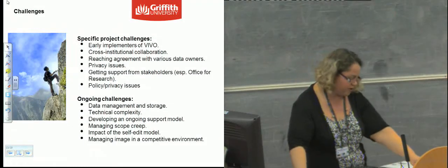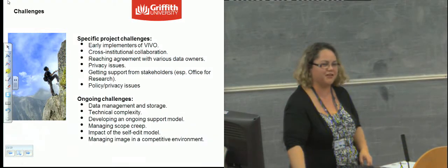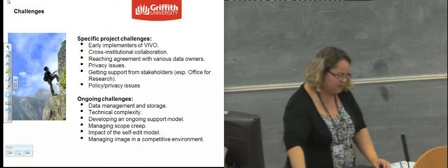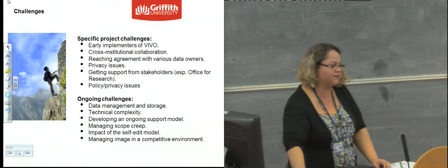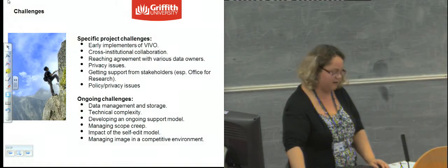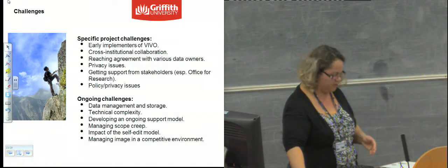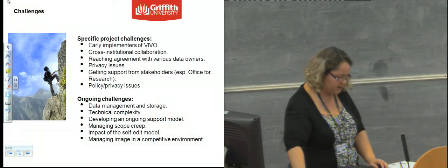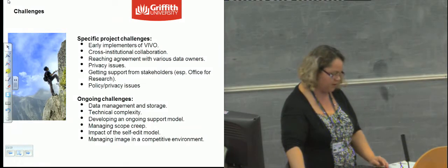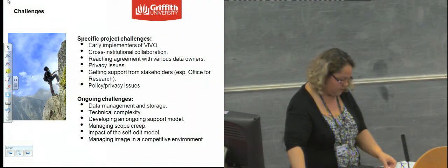So some specific project challenges were that, you know, being early implementers of Vivo means that you're a bit of a guinea pig and you've got to try things and see if they work. Cross-institutional collaboration: Australia's very vast, and so we had to do that collaboration over distances. Reaching agreement with various data owners, and as I mentioned, we routed around some of the hard conversations if we could get that data from the meta directory instead of from the source if it was private. Getting support from stakeholders, especially the Office for Research, because we actually replaced their Griffith Experts system. Project board management is also an ongoing issue.